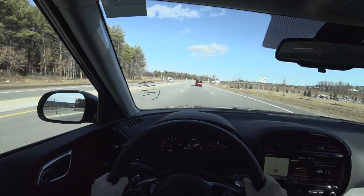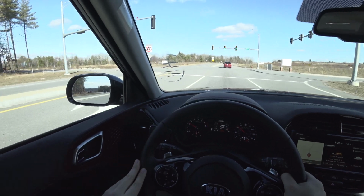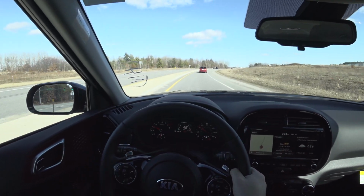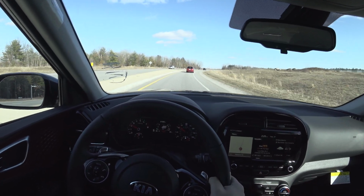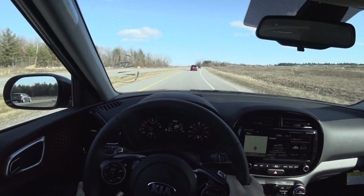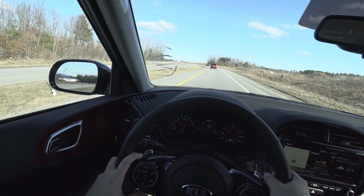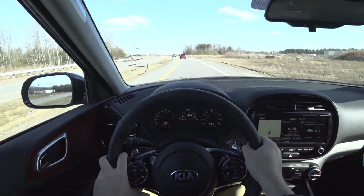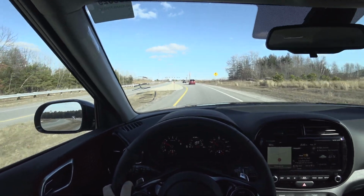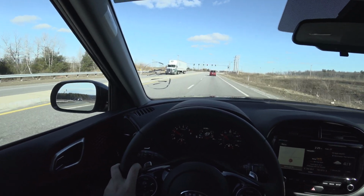You do have Harman Kardon audio on this trim. Sounds absolutely excellent. But no, I'm thoroughly impressed with how this car drives. I wasn't expecting a whole lot. I was like, oh, it's gonna be kind of cool. But no, this is a really, really fun car to drive. And the fact that it's so affordable is just even better. You're looking at sub 30,000 for a pretty much fully loaded one of these. That's impressive.